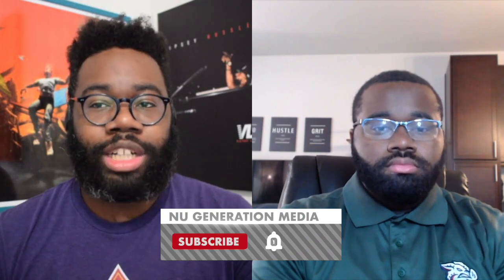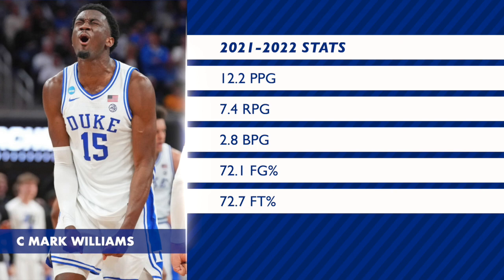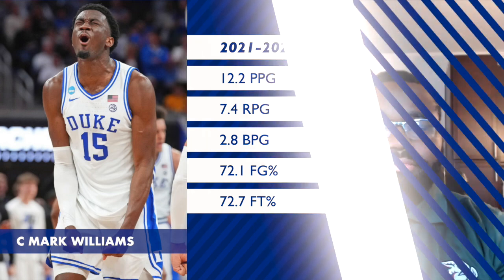Think about the Blake Griffin you watched for 48 minutes during those last few years with the Clippers. I do see some of that from Kendall's comp there. Speaking of Duke players, let's go to another Duke player, Mark Williams, the 7-foot shot blocker for the Blue Devils. This one, when I watched the film, was very clear as day. Probably the easiest comparison I have of any player in this draft.